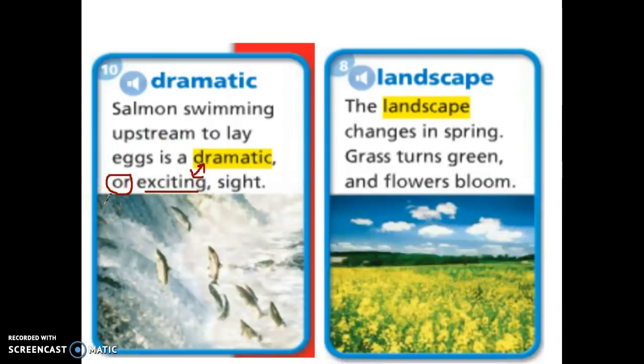Landscape. The landscape changes in spring. Grass turns green and flowers bloom. So we don't have or anywhere in our context clues there. We really just have to look for clues. The landscape changes in spring. Grass turns green and the flowers bloom. So when you think about what happens in the spring, grass turns green, flowers bloom. And that's talking about the landscape. So what is the landscape? Where do we see the grass turning green and the flowers blooming? Well, we see that in the land around us. So the landscape is like the area around you.